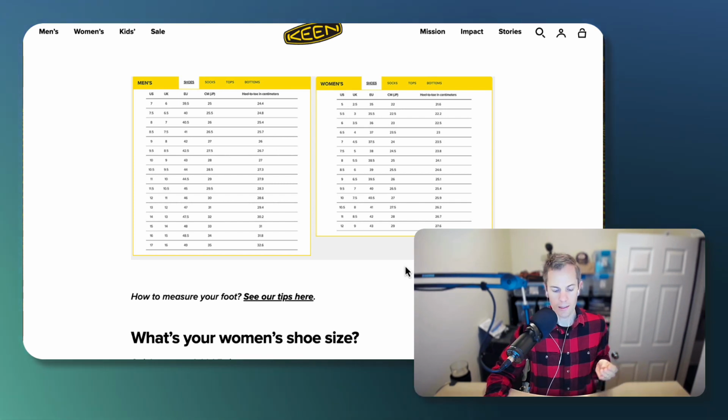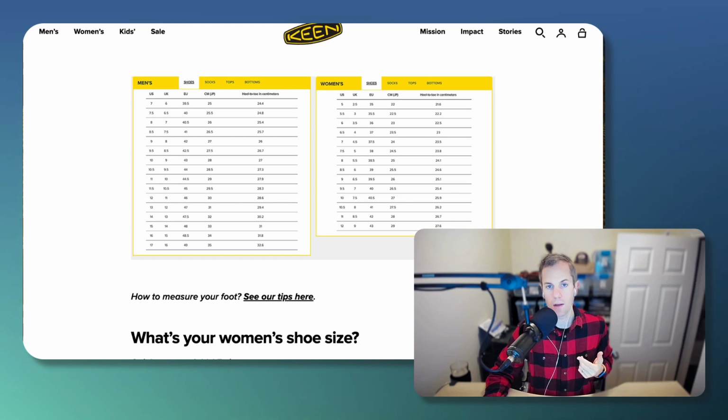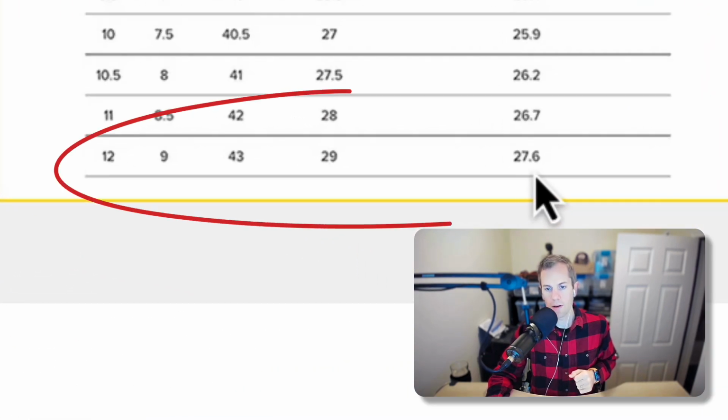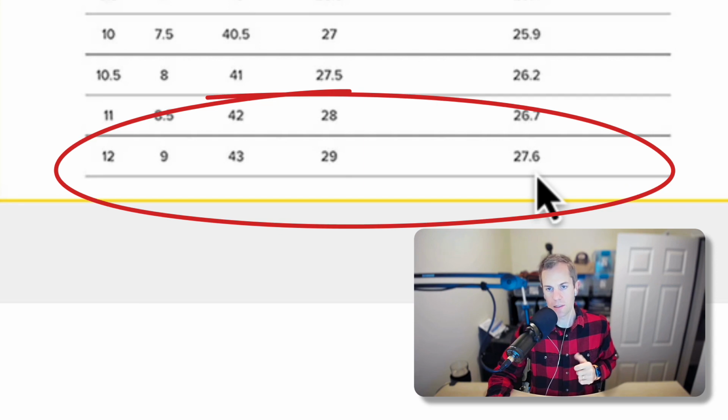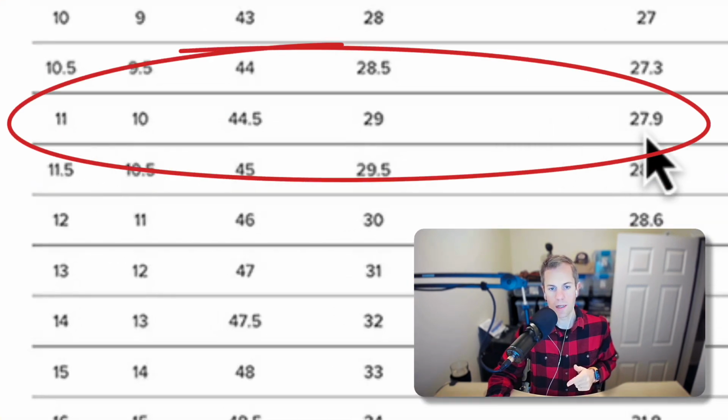What I did is I purchased a pair of women's size 12 in the Keen Explorer shoe. Knowing that I wear a size 11, that's as high as I could go on the women's side. It's not 1.5 sizes up, it's one size up. According to the Keen website, what we're looking at right now in this chart, what it says here is 27.5 on the heel to toe in centimeters. They're talking about heel to toe in centimeters is 27.6, 27.5. And on the men's size 11, it is 27.9 heel to toe in centimeters.